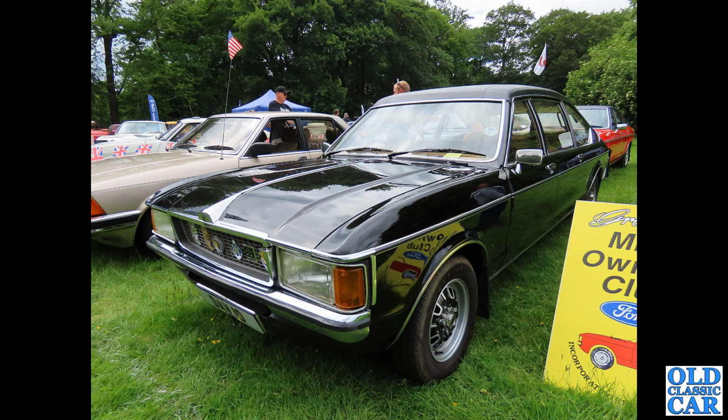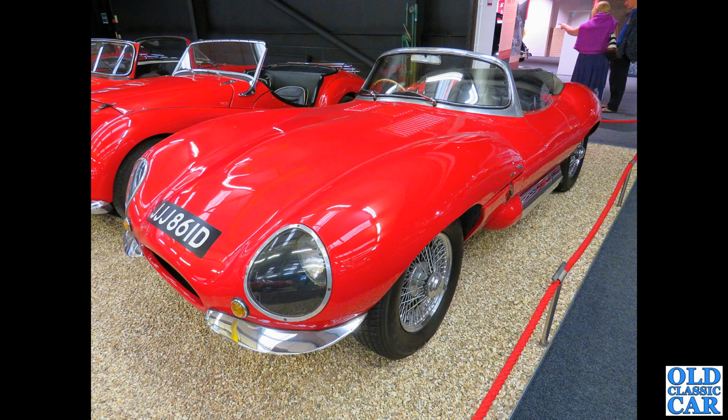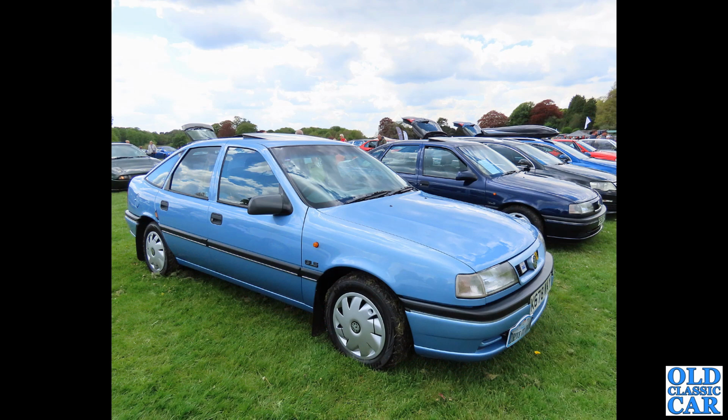Yeah, what an incredible vehicle that is. There can't be too many good ones of those left. Most of them I think have been scrapped or banger-raced. Right, JJJ861D, so that's a 66 registration. So that points to this being a replica of the 1950s Jaguar XKSS. Probably based on an E-Type. I would have thought the original XKSS was a road version of the original D-Type race car.